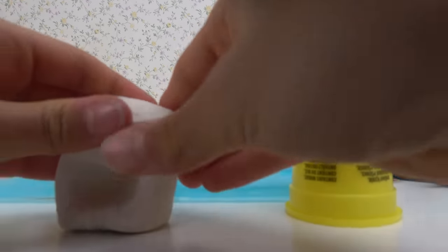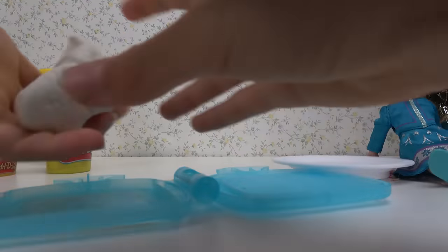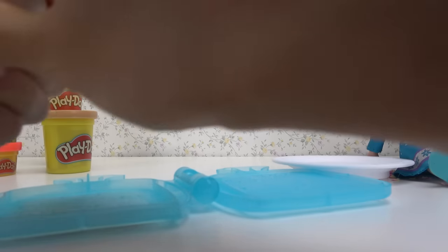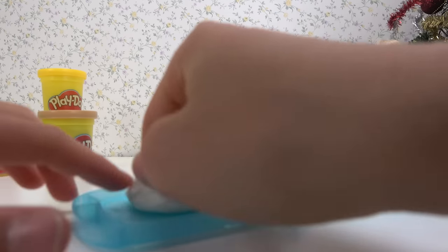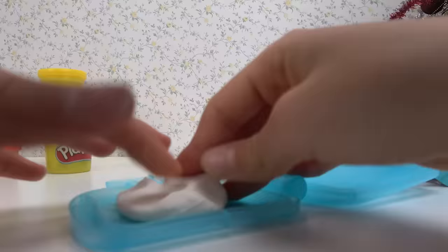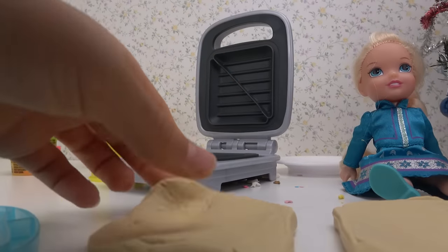Ooh, here we have the Play-Doh. Looks really, really cool. So all we have to do is put the Play-Doh in its place, like that. We got our bread. Now, we put the bread in here.